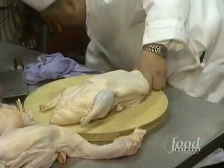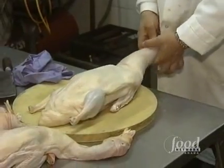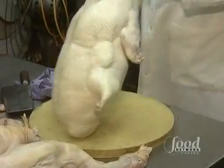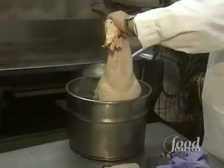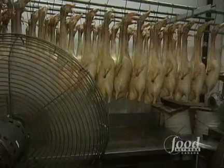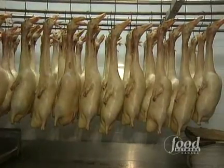The secret of Peking duck is crispy skin. And the secret of crispy skin in the Peking Duck House is compressed air. It is like blowing up a balloon. Then the ducks are dipped into a sugar solution and hung to dry. The fan helps the drying process. It will take several hours.